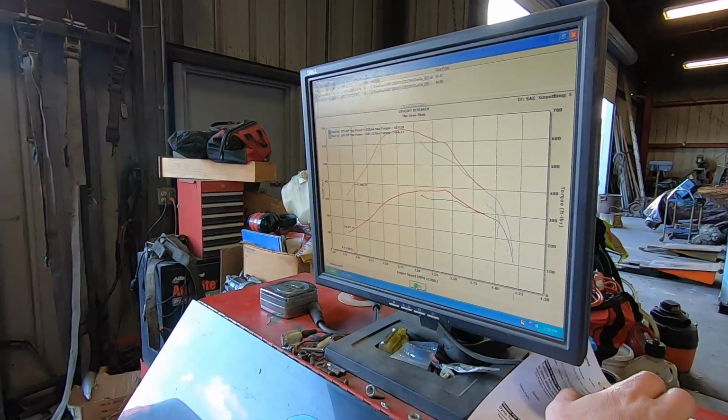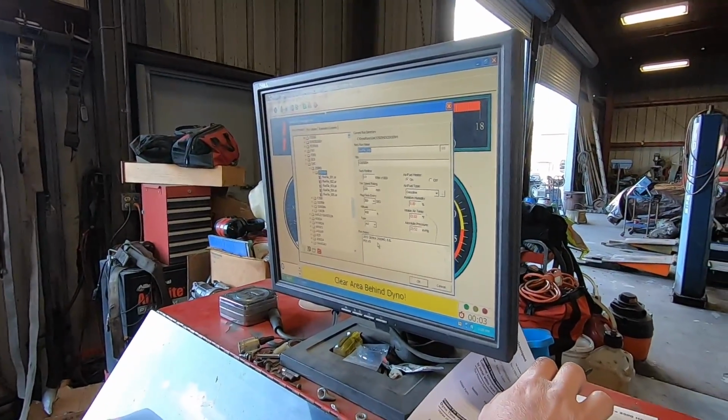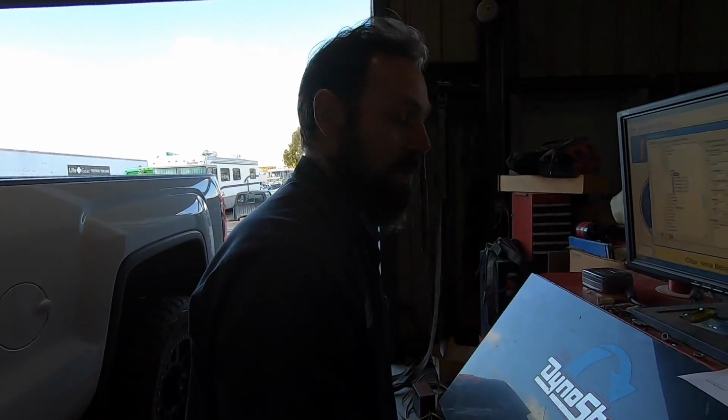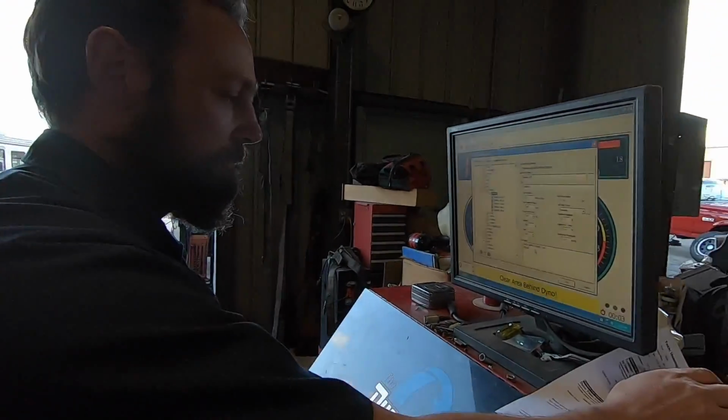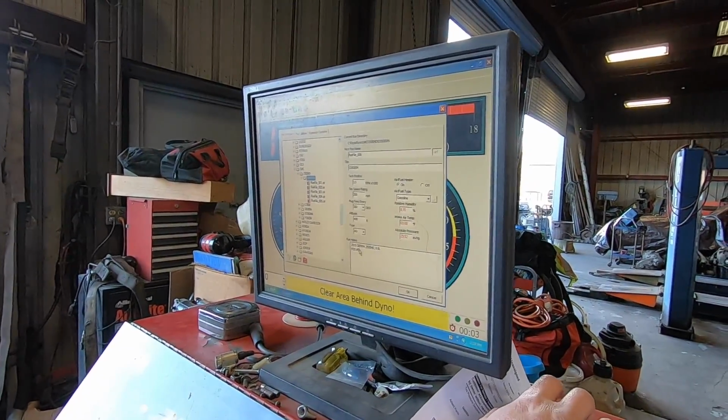Position 5. Unless you need to do another run, or you tell me, was that a good accurate run on that one? Yeah, the torque converter stayed locked on that one. Okay, as long as we got good runs. I just want good runs so we have accurate readings on here.